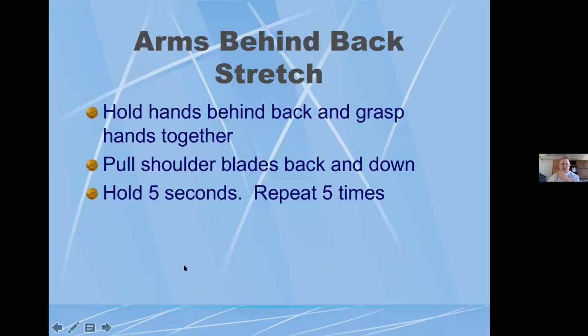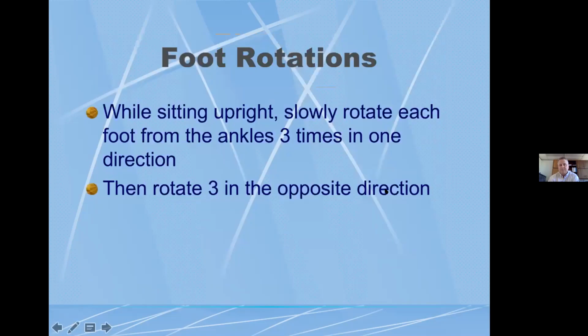Arms behind back stretch: hold hands behind your back, grasp hands together, pull shoulder blades back and down. In some of these, you know what, it may not be easy for you to do, may be somewhat difficult. So you modify it so it works for you. The most important thing though is that you're doing some kind of activity and stretch to keep your muscles, your tendons, your ligaments in condition to where you're not going to have any stress and potential MSDs.